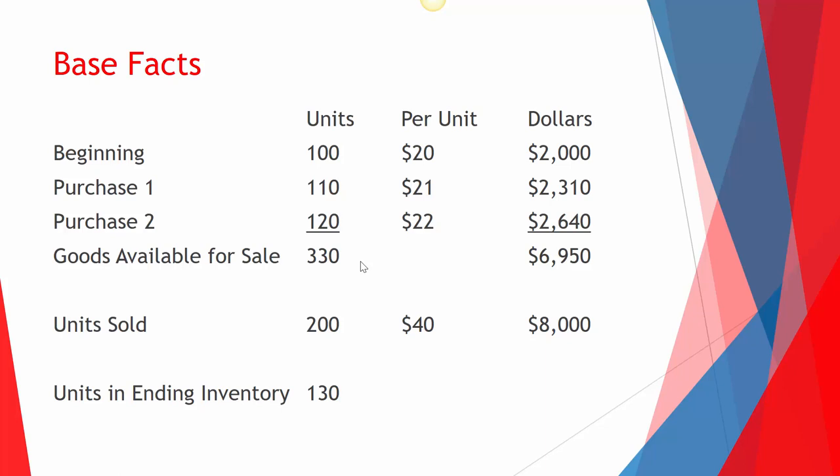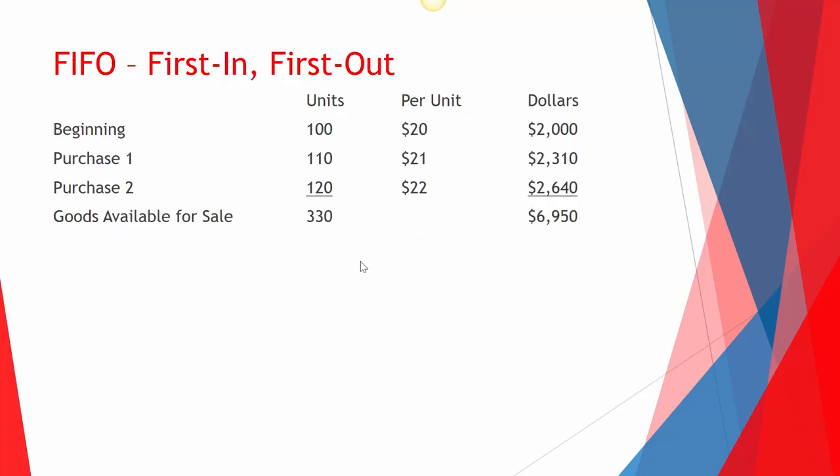I actually did not forget it, and the reason I didn't put it in there is because we have to figure out how to compute that using one of our three main inventory costing methods. Oh. Yeah, so let's go to that first one and compute what that 130 units is worth. The first part here is the same base facts that we just had, and we're going to say that we have ending inventory of 130 units.